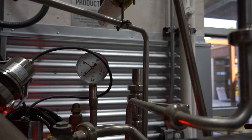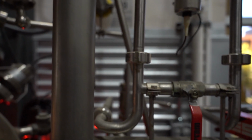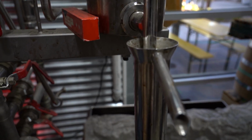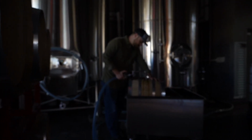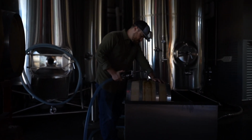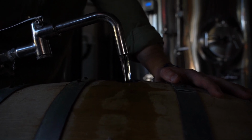Using heat, alcohol is vaporized out of the wash and travels up through the columns. Vapor hits the condenser and is cooled by water running from outside pipes to become liquid. After multiple distillation passes, the liquid becomes a clean spirit known as white lightning. Now, white lightning is like a fiery, malty vodka.